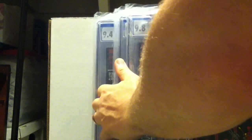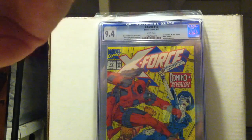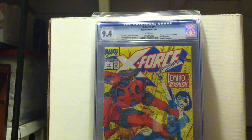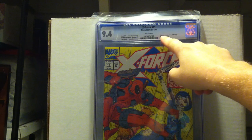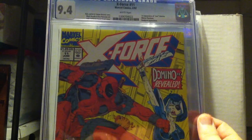I did send out a chunk of Deadpools. I think there's 1, 2, 3, 4. One came back a 9.4, which is kind of surprising again for the cover stock, but is what it is. I sent these out because I thought New Mutants 98 was the first appearance of Domino. It turns out it's this X-Force 11. It says here first appearance of real Domino. So I sent these out.